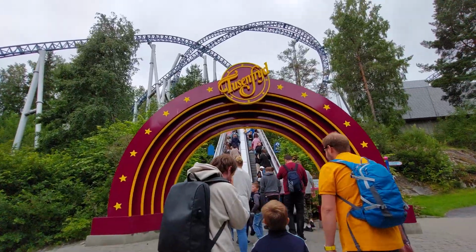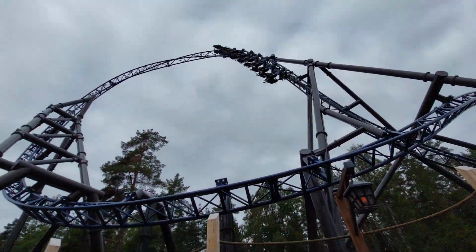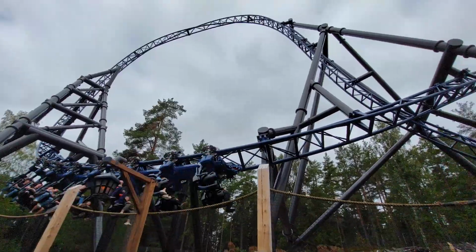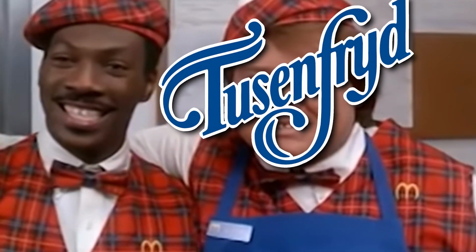So TusenFryd, which was already the big park in the country, really got a big upgrade here as well. And I imagine that a record breaking ride like this is only going to get more popular when you think about the fact that TusenFryd is right outside of Oslo. And that's where the big bucks start rolling in.